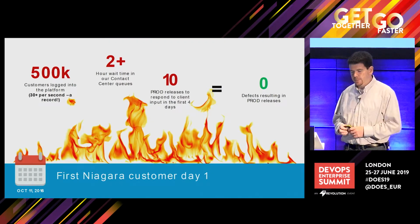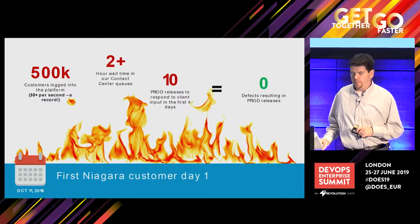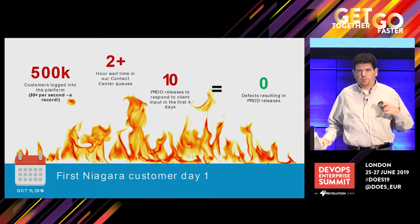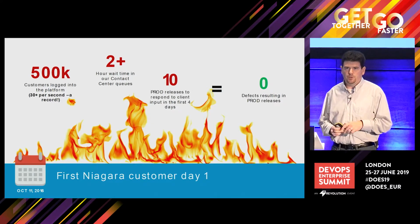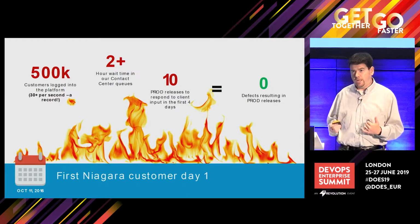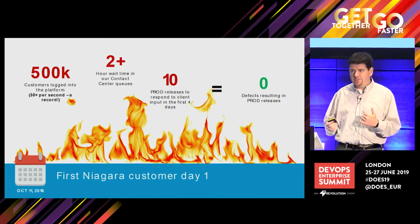So, first Niagara customer day 1. This really talks about some of the things that, as we were onboarding and acquiring the new bank that I mentioned out of New York, we didn't account for in the user experience, which caused customers to have to call our contact center. The login process, they didn't know what user IDs to use.